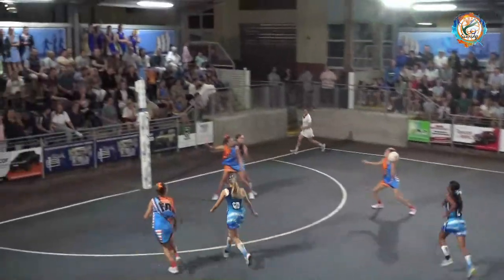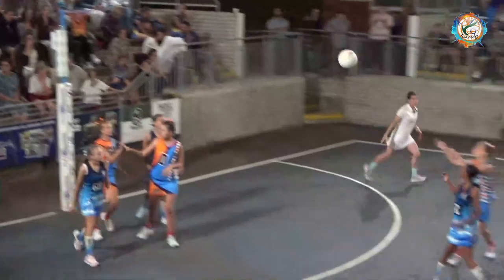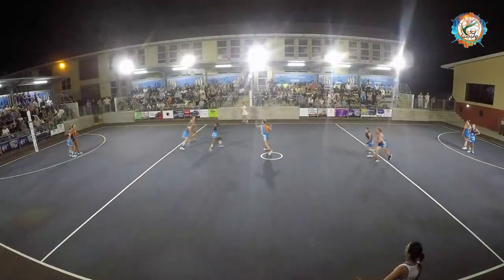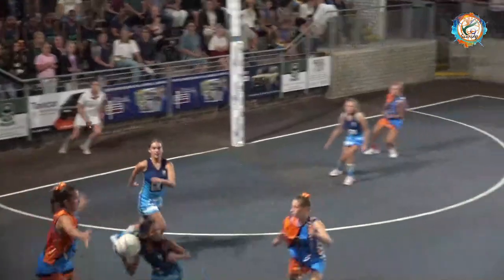There was some more obstruction closer. Goal shooter has got the ball. And that is an advantage goal to Sunridge. And it's their centre pass. The pass well picked up by the goal shooter.